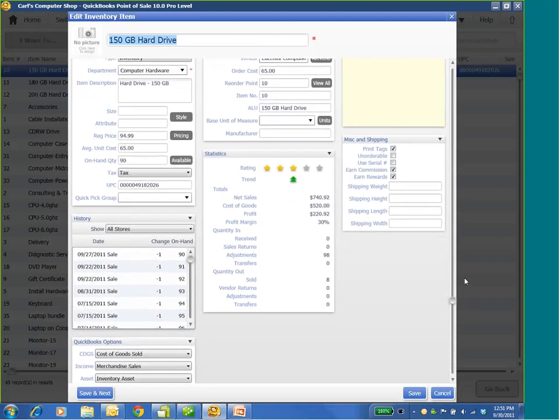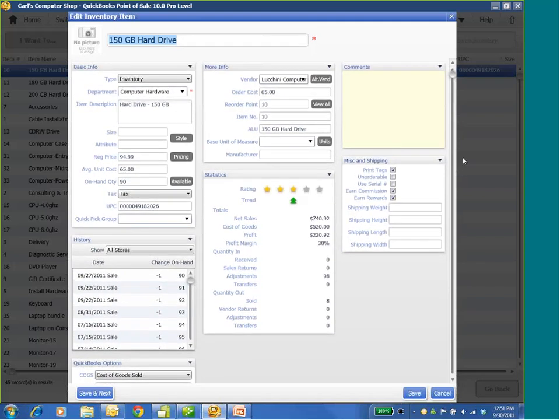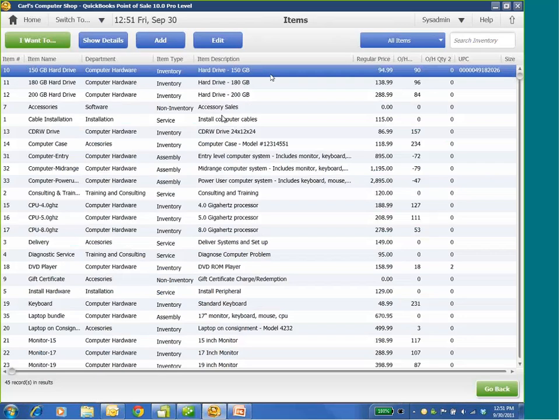I can print tags. I can use serial numbers, both on receiving end or selling, which is also new in Enterprise 12 if you have advanced inventory. Serial, a lot, but you can use serial numbers here. And then earn rewards for customers as well as commission for employees. So there's quite a bit you can do with the item here. Now let's talk about bringing them in when you're first setting them up.